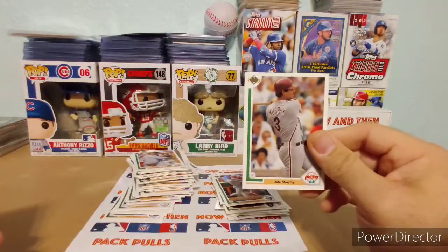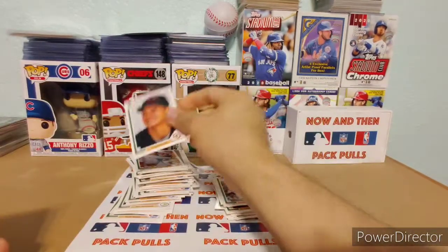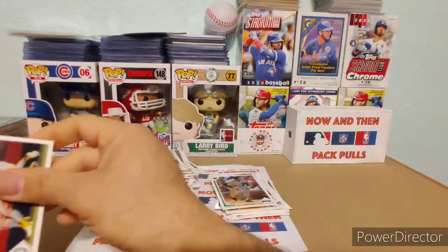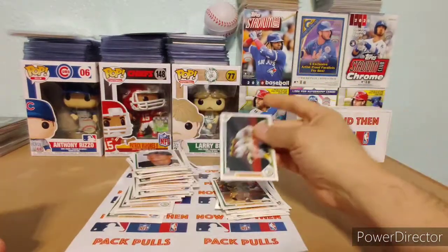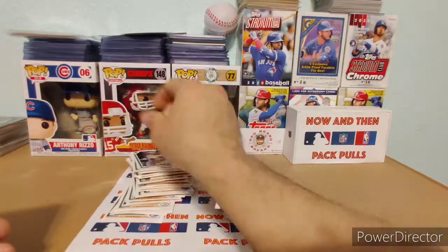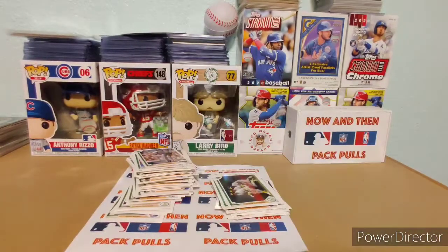Dale Murphy. Wow, I don't remember him ever playing for the Phillies. But that's cool. Ben McDonald. Will Clark. Check this one out. Shout out to Rocky from Rad and Dad. Check that one out, man. That's a cool one. Rickey Henderson. Real nice. Dan Howitt. Scott Garrelts. Kelly Downs.